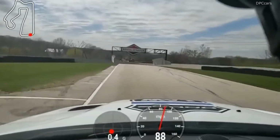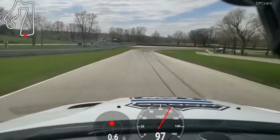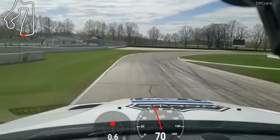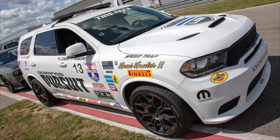So for the 2019 One Lap of America, Dodge built this custom Durango with a 6.2 liter high output supercharged V8 found under the hood, taken of course from the Hellcat Redeye. That means 797 horsepower and 707 pound-feet of torque coming from this beast.